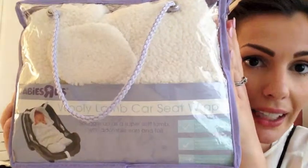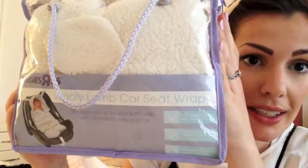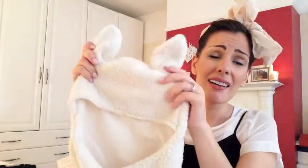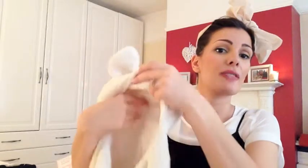This is a woolly lamb car seat wrap. Can you see? So basically, let me quickly just show you before this video gets too long. It's got little ears. How cute is that? It's so cute, so soft. It's fleecy on the inside, and basically you open it up and you lay it inside the car seat, and then the harness can go up through here and then through here.